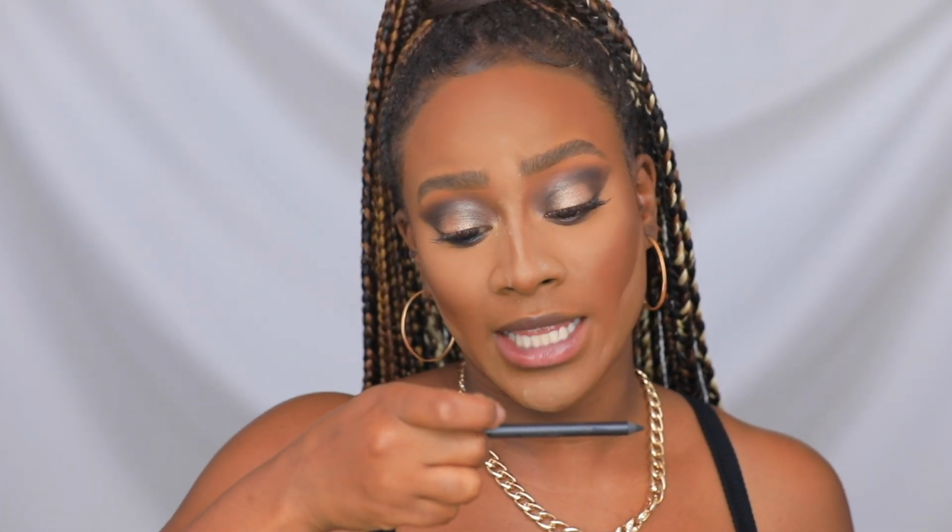I do think I need like un lineador. We need a liner. Ooh, I just went in with the Mel Cosmetics, and this is the all day, everyday ultra matte eyeliner. And this is in the color 1987. Ooh. First of all, let me just fill this in right here.